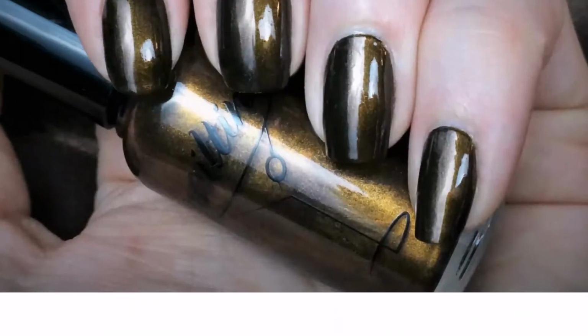But it still was one of those polishes that when it's on your nails, you just keep staring at it. You can't help but stare at it because it's just so pretty. So really excited about this polish, my second favorite of the box.